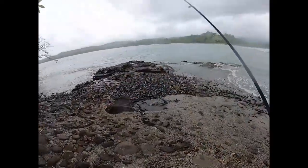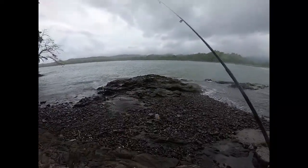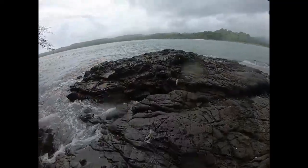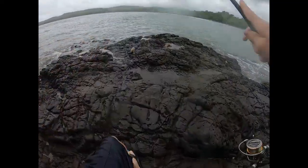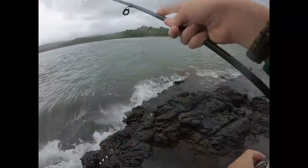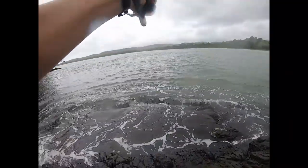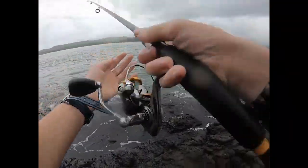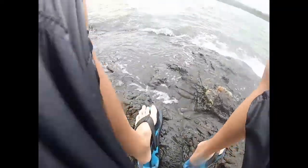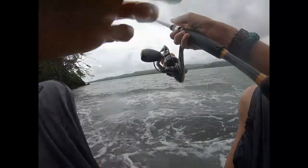Got another shrimp on. Let's see if whatever hit last time is still hungry. Cause I just felt a dent, and I probably ripped it out of his mouth. I was sitting right here, and I wanted to record, but I wanted to make sure I wouldn't lose it before I started recording. So, woo! Got it out again. Woo!